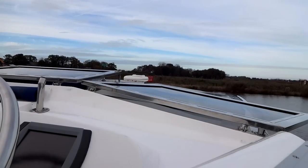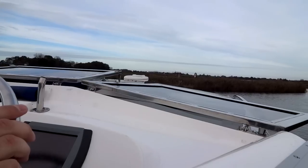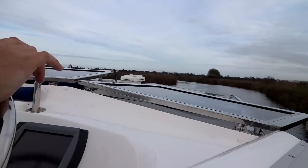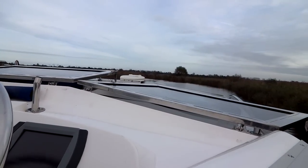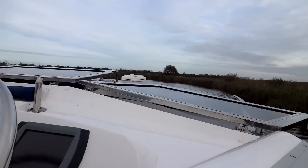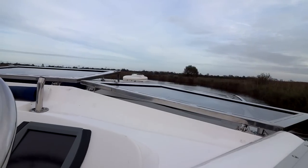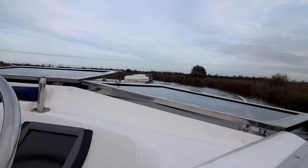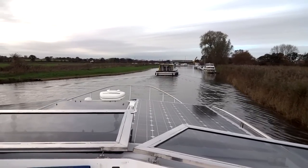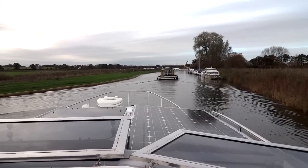So we're just turning now onto the River Ant. And I'll update you when we get to the bridge, and if we can get under, then we will. I'm just a little bit bothered that the camera mount, just looking at where it's positioned, may actually be the highest point of the boat. So that'd be great, wouldn't it? So I've let Melody pass, but I'm going to check the other height marker, because they can tend to be a bit out.